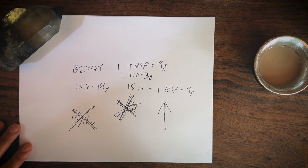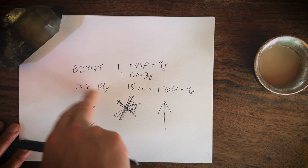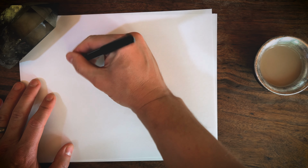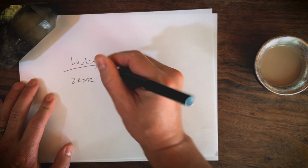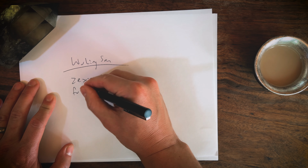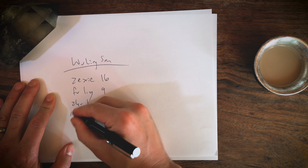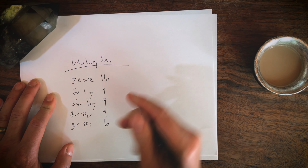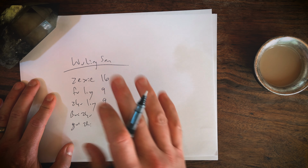Okay, so next we need to look at another formula so we can see how this plays out, because what I've just shown you, we came close to the 10 to 15 gram mark, right? But we're actually higher than we would have been if we were doing this little heuristic here. But I'm going to show you how it works on a smaller formula and why this is so important. So let's have a look at Wuling san, right? Smaller formula. So we have Zexie at 16, Fuling at 9, Juling at 9, Baiju at 9, and Guizhi at 6. Now I've taken these out of that Bensky text, and there's instructions in there about how to get these kind of modern dosages, and this is what we're working with.